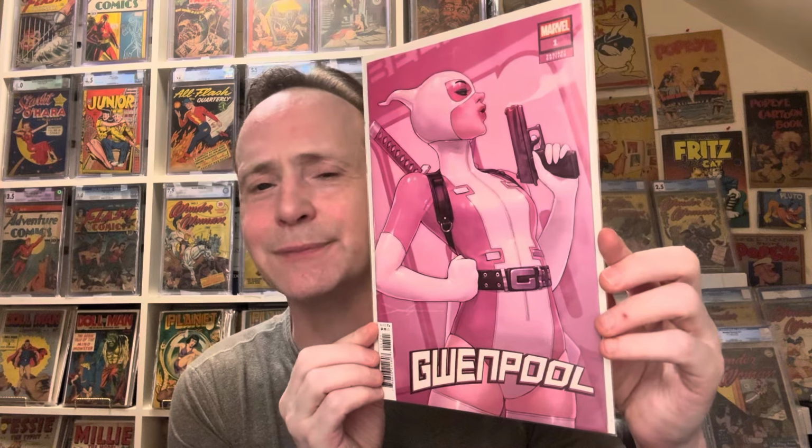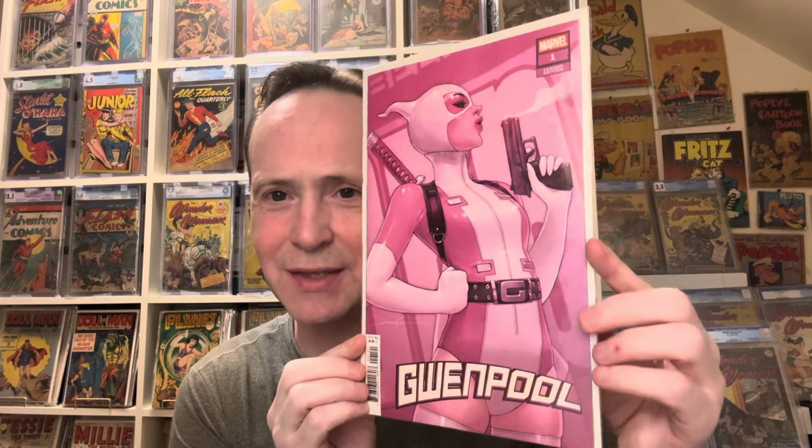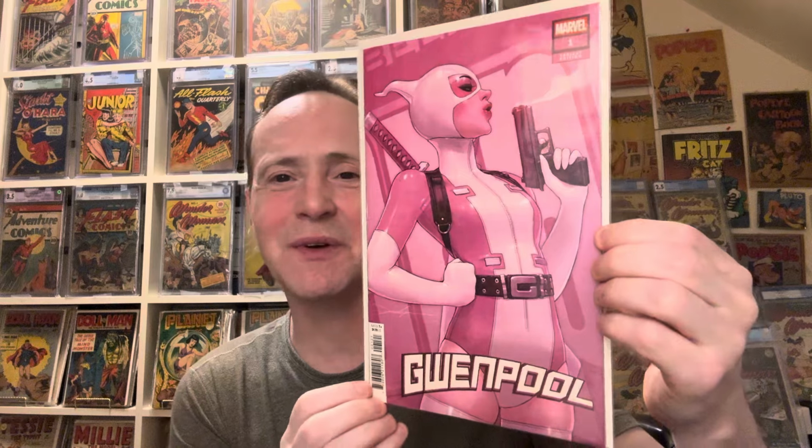So we have a typical modern comic. This is actually a comic cover that I really like. This is Gwenpool #1. You've got a typical kind of pose picture, and this is very typical. I think this is a Zerdy too, isn't it? I'm not sure who did this one. I have no idea. Okay, but this is a typical modern comic.